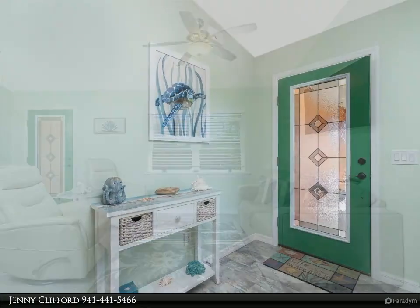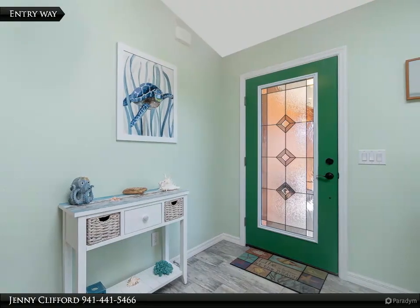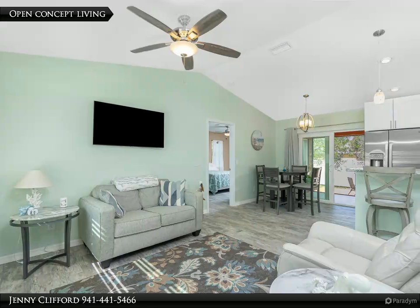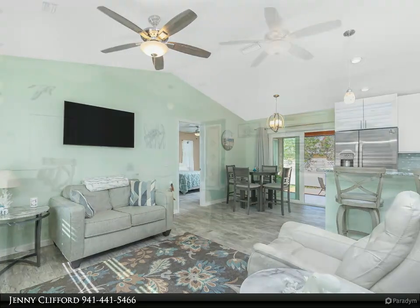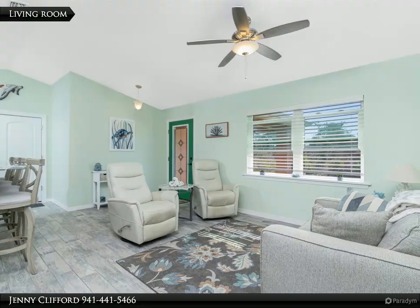This open-concept home features tropical decor and paint, tile flooring and ceiling fans throughout, and a new screened lanai with 3 sets of sliders into the house. The kitchen is open to the living room and features granite counters, breakfast bar, stainless steel appliances, and an additional dining area that leads to the lanai.